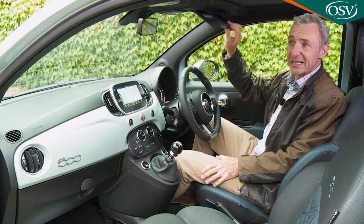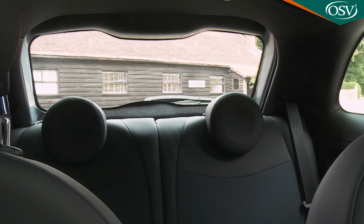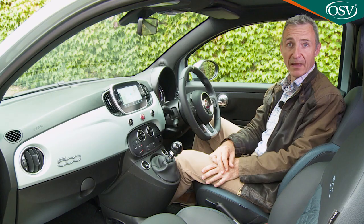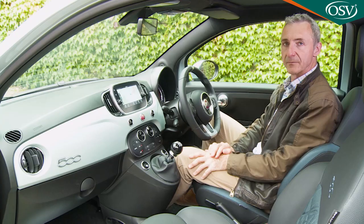As for all-round vision, well, predictably, a 500 isn't as easy to see out of as its boxier Fiat Panda showroom stablemate, especially when you're looking over your shoulder and trying to park. Now that might be an issue because rear parking sensors cost extra on most models. At junctions, you'll find that the front A-pillars are on the chunky side too. Other issues? Well, not too many.